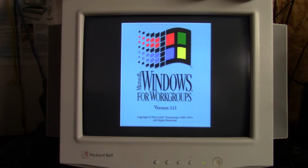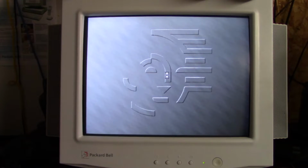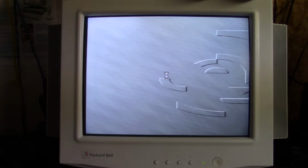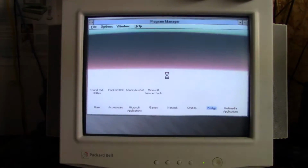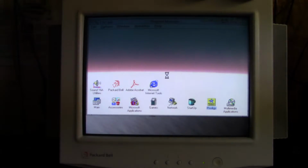Booting into Windows for Workgroups. I replaced the old ISA network card with a PCI 3Com card, which is quite a bit more compatible. So this does have network and internet access, which is really cool. Don't know why it stretches the wallpaper out like that when it boots up, but it should go back to normal in a second. And there we go. And here's our Program Manager.